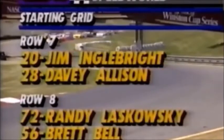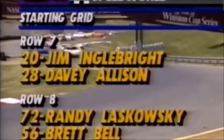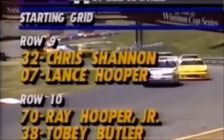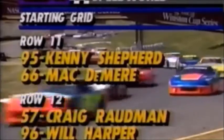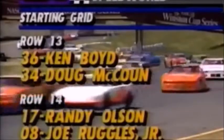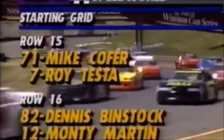As you look at the rest of our starters, some pretty good cars starting toward the back of the field, Ernie, and this track, at the opening of the show, a very good place to be able to make up some time. Well, they can come from the back and make it right to the front if their car's handling good, and I look for that to happen. You got a good one there, Davey Allison. He's won here before, and I think he can make it to the front.